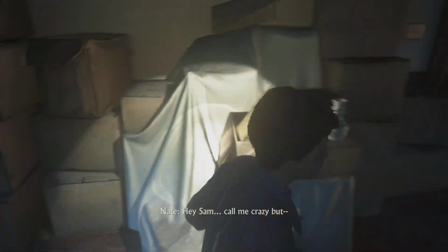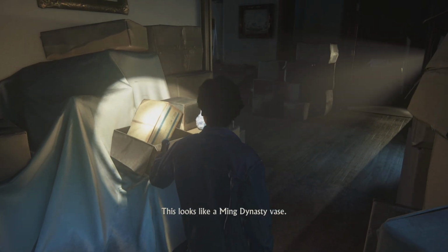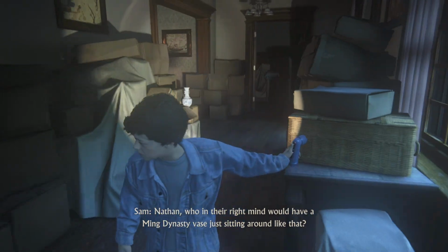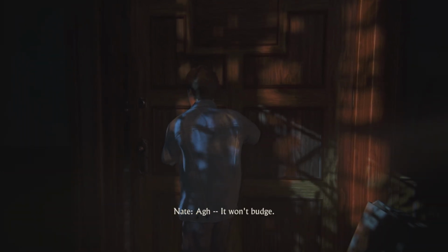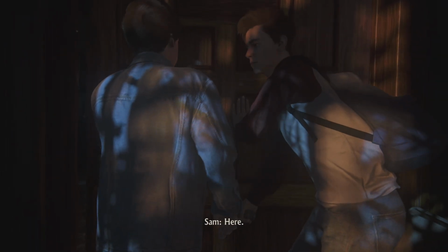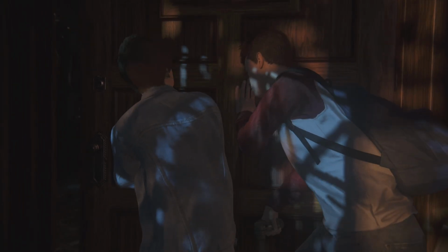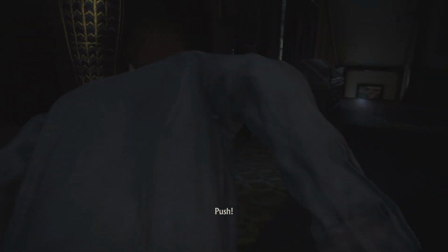Hey, Sam. Call me crazy, but this looks like a Ming Dynasty vase. Nathan, who in their right mind would have a Ming Dynasty vase just sitting around like that? Yeah. It's probably... It won't budge! Here, let's do it together. You ready? Push! Push! Push! What the hell?